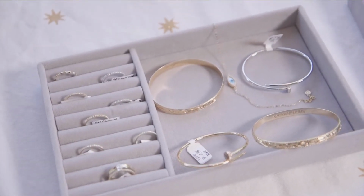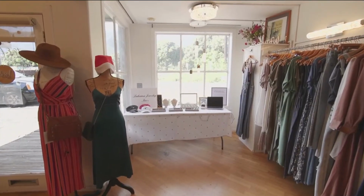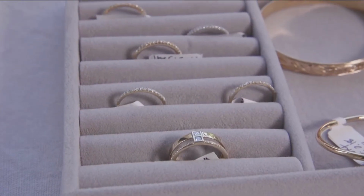My friend Chelsea, who owns To and From Boutique, graciously asked us, hey, do you want to do pop-ups at our store? And we just took the opportunity so that we could connect with our customers again and keep the business going. We are super grateful for To and From and Chelsea for hosting us with our pop-ups.